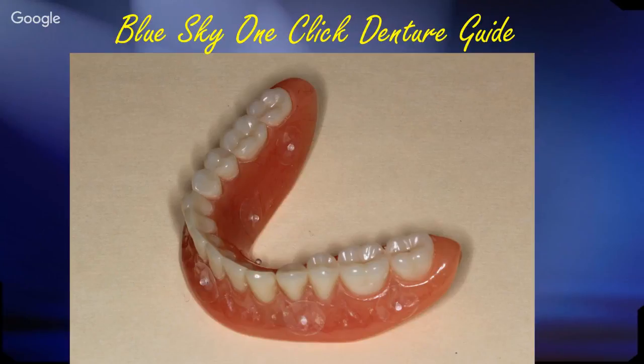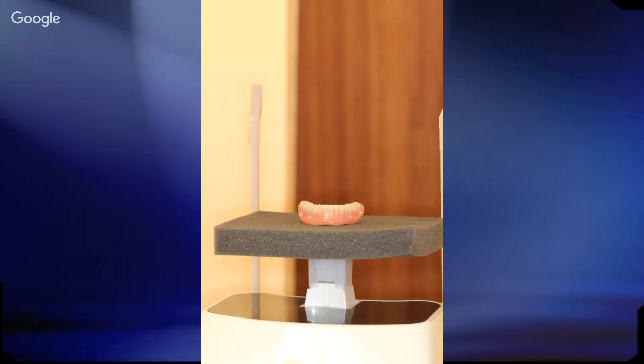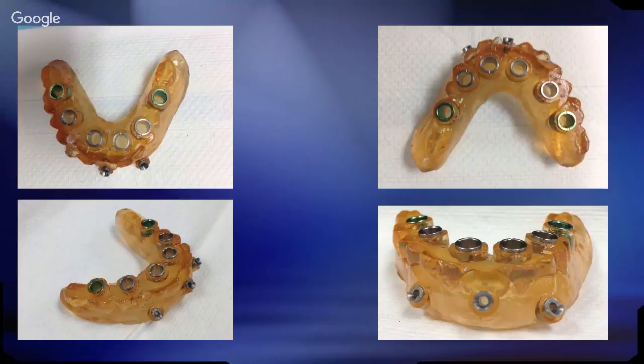Blue Sky has a really great feature. It's the one-click denture guide. And I'll show you how we use that now with a little bit of modification. So what you can do is scan the denture by itself with the beads, and then once you bring in the two DICOM data sets, one of which you're bringing as a scan appliance, just with one click, it will create basically a guide from the denture.